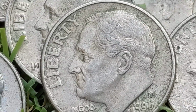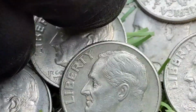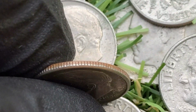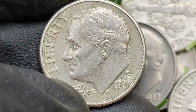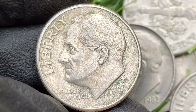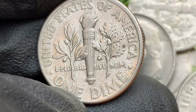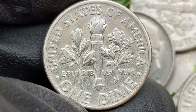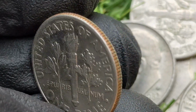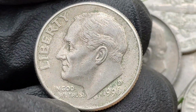Here's a detailed overview of the 1996 D Roosevelt Dime, including its history, design, value, and any notable varieties. Composition, metal content. The 1996 D dime, like other modern dimes, is composed of copper-nickel clad, with a core of pure copper and an outer layer of 75% copper, and the Denver Mint produced approximately 1.3 billion dimes in 1996, making the 1996 D dime common in circulation. Value of the 1996 D dime.